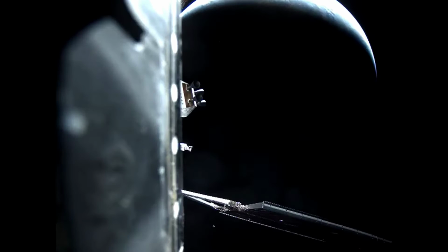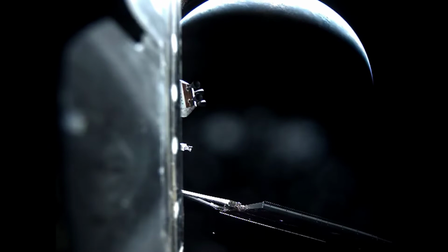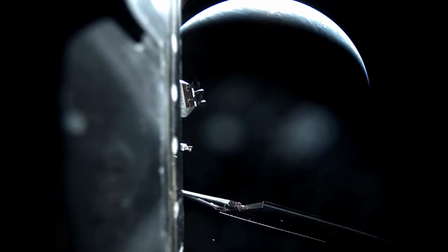We are understanding now from the James Webb Space Telescope just how big and vast this universe is. There's a lot out there to explore. And this is the next beginning. Orion is now flying free, attached to the European Service Module and on its journey to the moon.